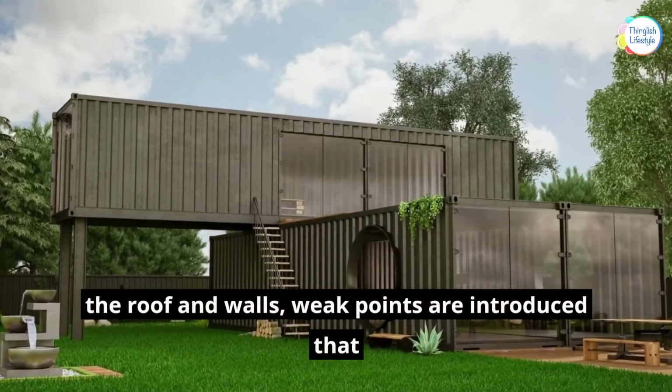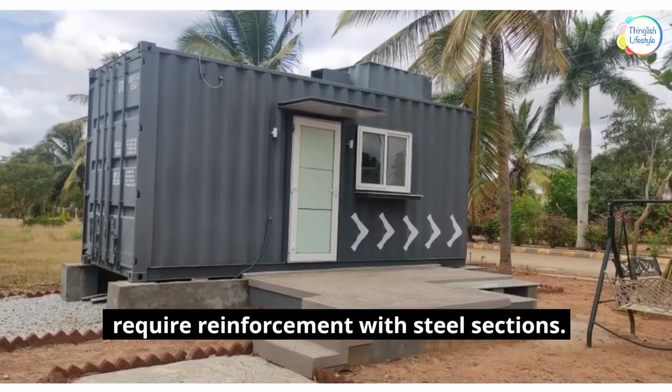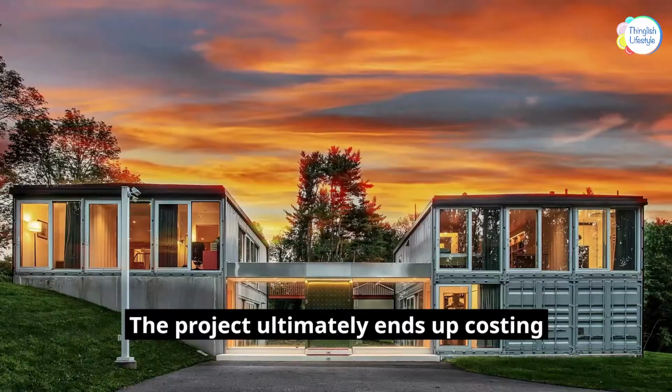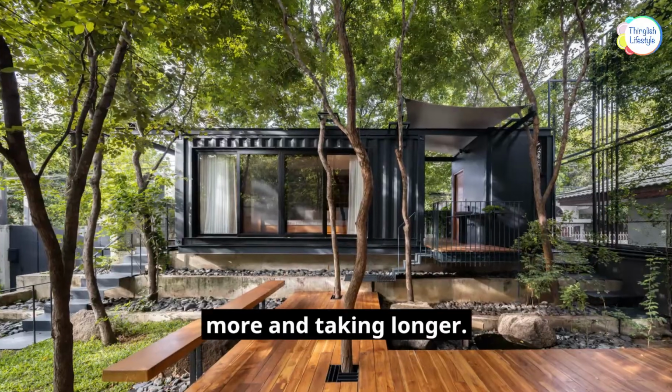By loading in another position or by making openings in the roof and walls, weak points are introduced that require reinforcement with steel sections. The project ultimately ends up costing more and taking longer.